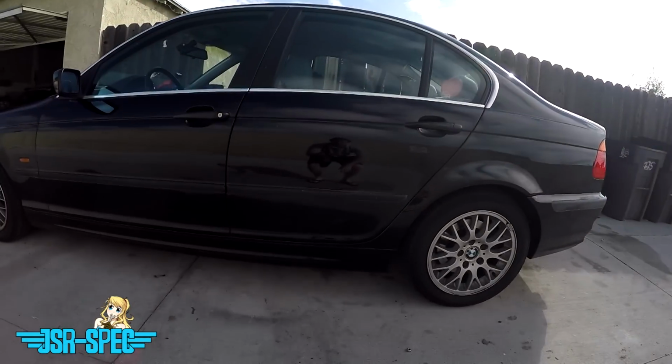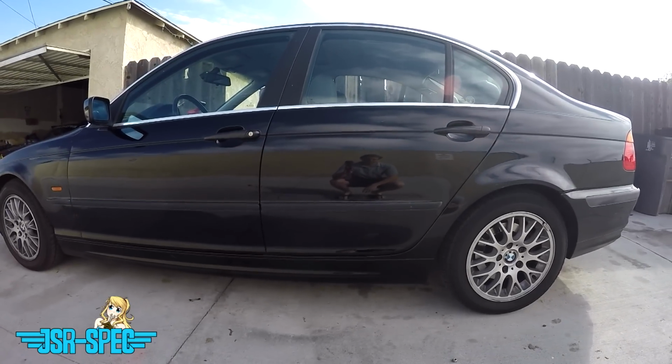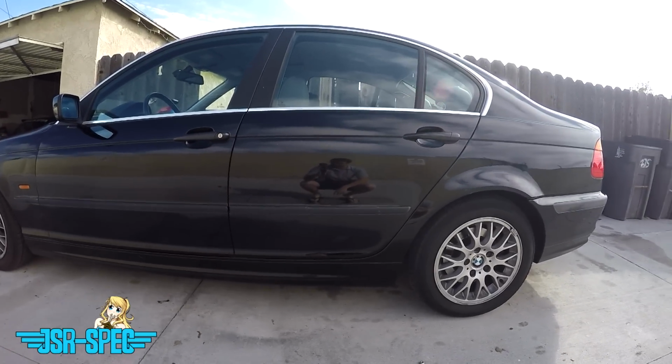First thing I did is a full paint correction. There's me in the reflection wearing my awful 1990s BMW Dinan shirt for my awful 1990s BMW.